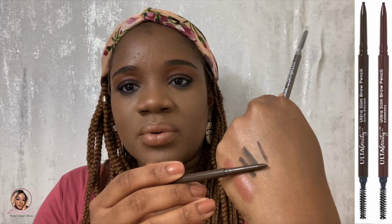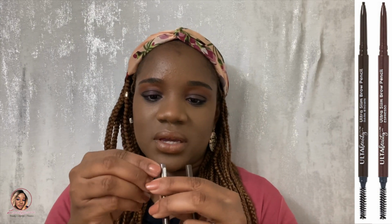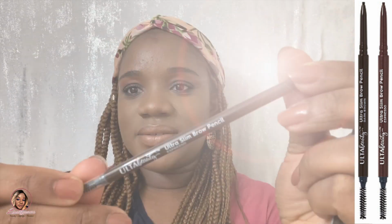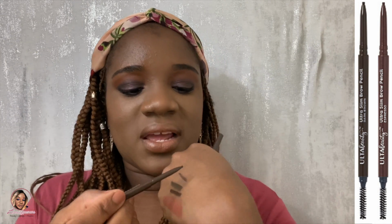This is the dark brown. These are called the Ulta Beauty Ultra Slim Brow Pencils. I haven't opened the espresso yet, obviously, because I haven't used it since I bought this one. So that's espresso right there. And I'm going to swatch this. I've used this in the past, but I haven't used it lately.